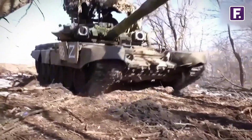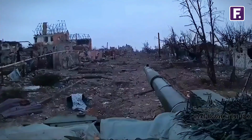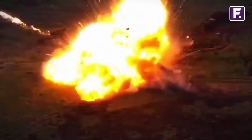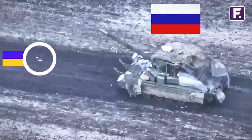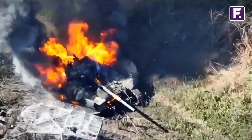Russian tanks were never built to fight against the sky. Their top armor is paper-thin, designed for protection against ground-level threats. But drones strike from above, and that top hatch or engine deck offers almost no resistance. Even a small explosive can trigger devastating results.